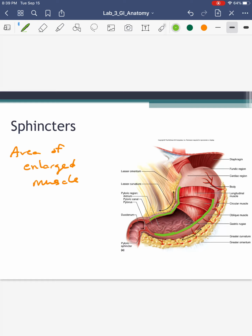And when it's contracted, these ends of the muscle actually meet. And it blocks this off. So when those sphincters are contracted, food cannot leave the stomach. And we have to have it because we need food to stay in the stomach for a certain amount of time. But just as we contract the sphincters, we can relax them. And when sphincters are relaxed, things can move through. So it's just one way that we can regulate the movement of food through the digestive tract.